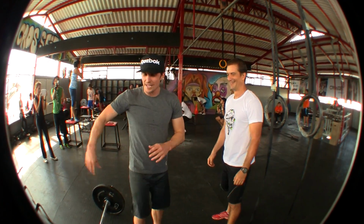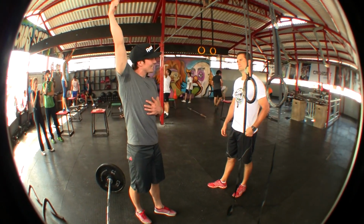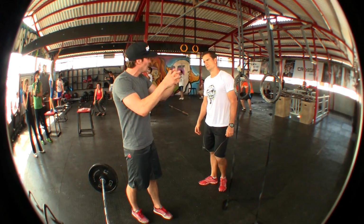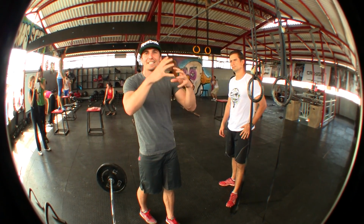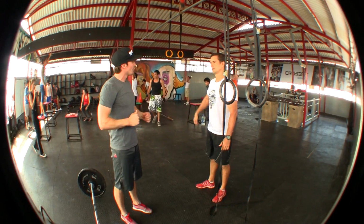So now we hit two things. We hit the shoulder in extension, and now we hit it in flexion. So we're hitting both things, thrusters and pull-ups, all in one. We're trying to look at it as one movement. Thrusters and pull-ups are going to be the same thing, it's just reversing the movement. One is pushing through, the other one is pulling through.